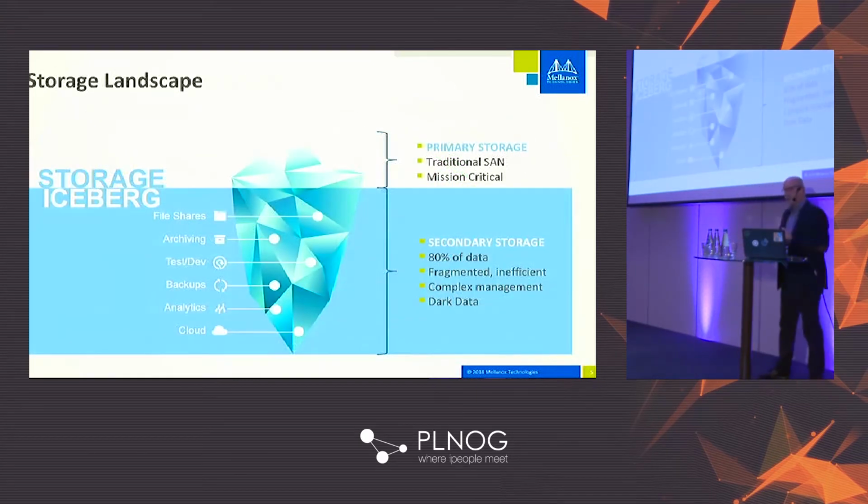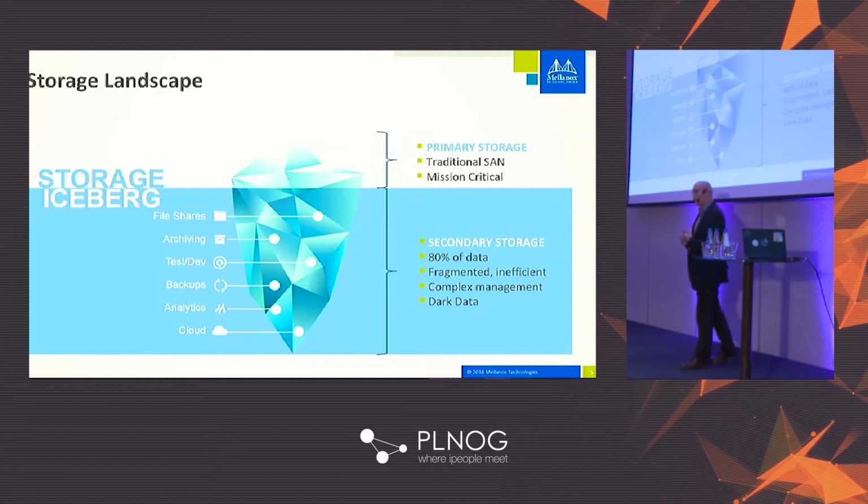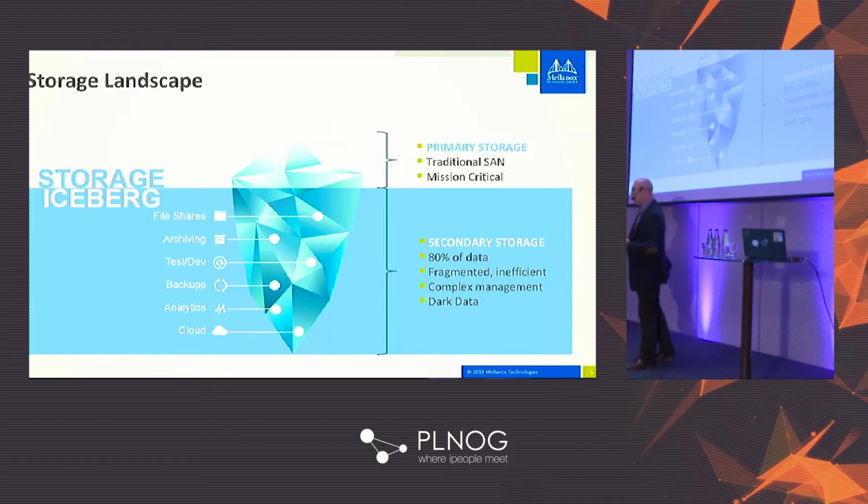And what we know from the storage so far is that we have the traditional storage environments, and in the traditional storage environments, you see it up there, we have the traditional SAN, we have the traditional mission-critical applications, storage applications, so we have disks, we have tape libraries, all this is the traditional approach.